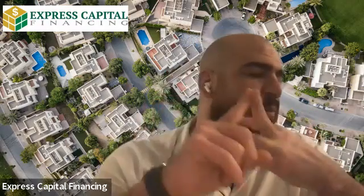So whether it be a residential fix and flip, ground up construction in the residential space, a mortgage, you want to refinance out of a hard money deal, or just refinance and cash out of a property that you own, or just buy a turnkey property that you're going to rent out. We are also doing now Airbnb properties, so we will fund those.